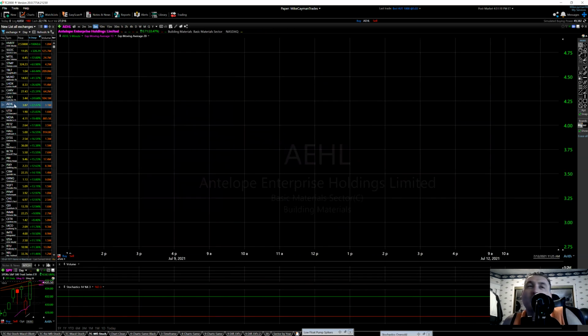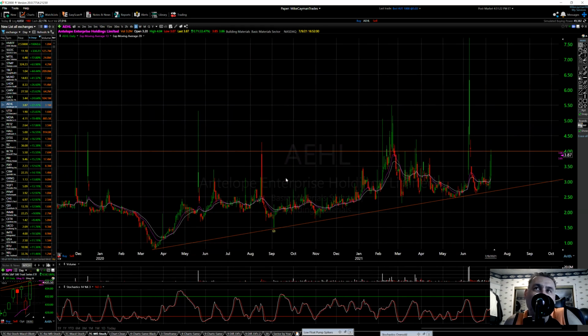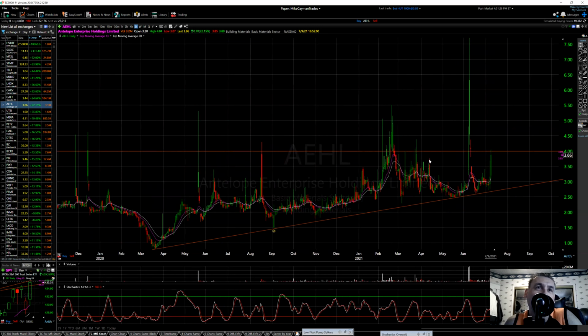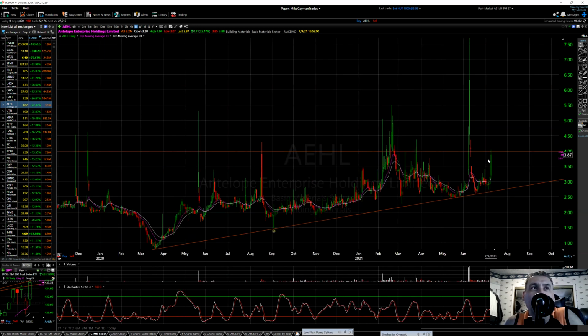All right, AEHL. This one's moving late. Now look at this pattern. Back and forth, back and forth. 4. Look at these lines. 4 keeps coming back. 1, 2, 3, 4, 5, 6, I don't know, 12. I can't even count. And then looks like it's going to test 4 again. This might break above 4 next week.